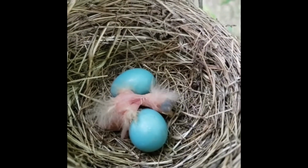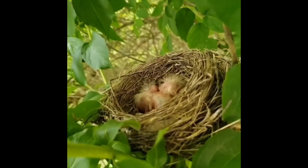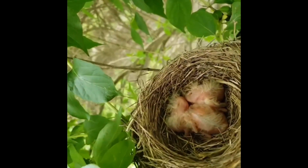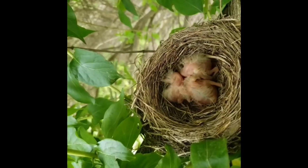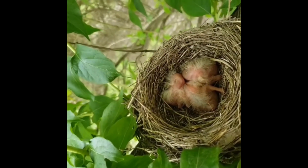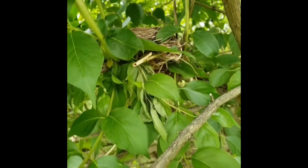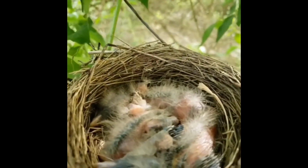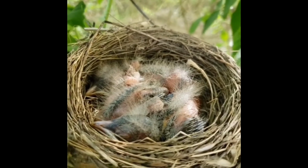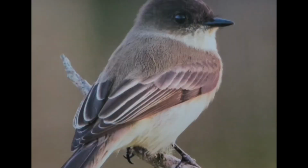If conditions are right and parents are able to find enough food, the babies will grow up and fledge in about 2 weeks. Now robins are omnivores, so they will feed animals and plant material to their babies. The nest is made of grasses and small twigs and other soft plant materials, and then lined with mud. American robins are usually the first birds to sing very early in the morning. Cheerily, cheerily, cheerily. And a cool fact about American robins is that they can actually hear earthworms moving underneath the ground. Can you do that?